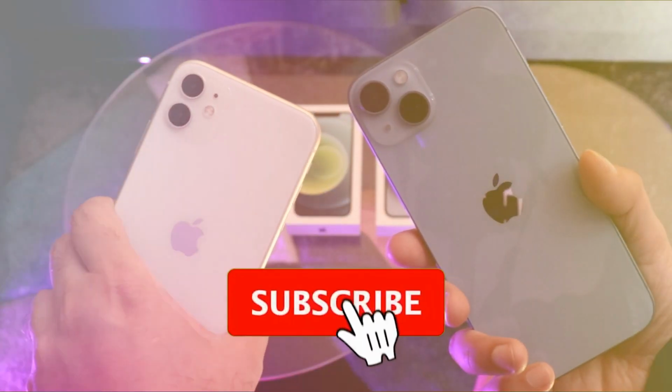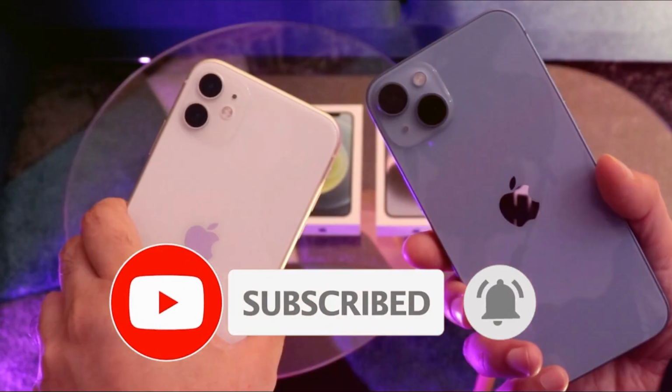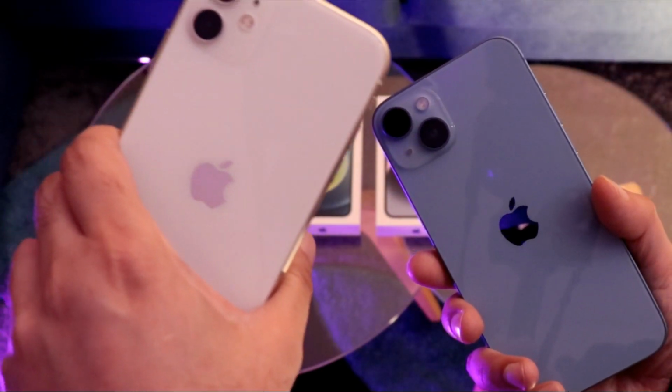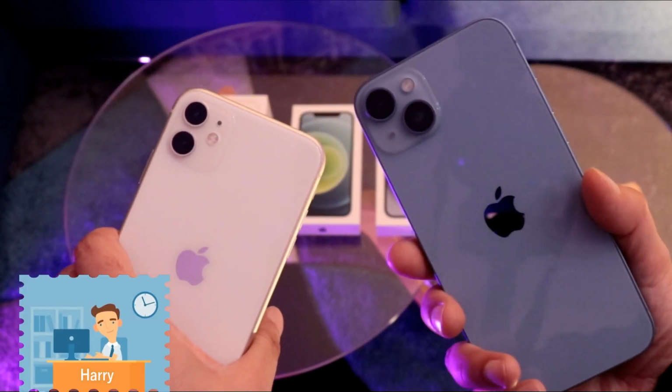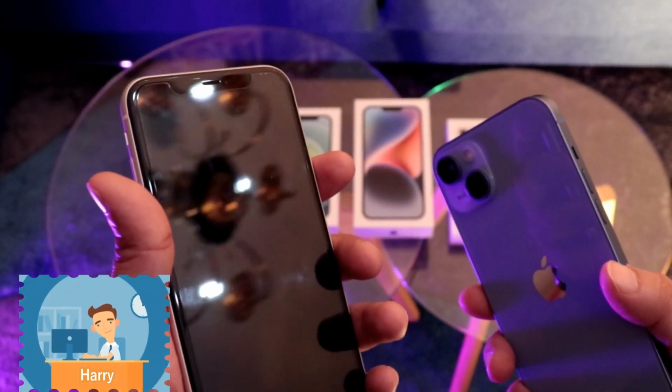I'm again with another video. In this video, I'm going to show you which phone is booting faster. We have here iPhone 11 and iPhone 14. So let's see which phone can boot faster, the older one or the new one.